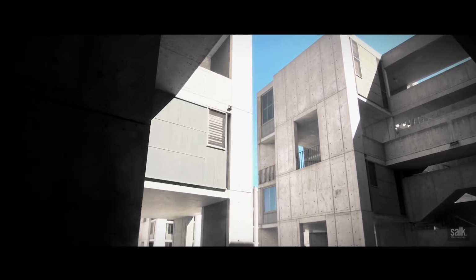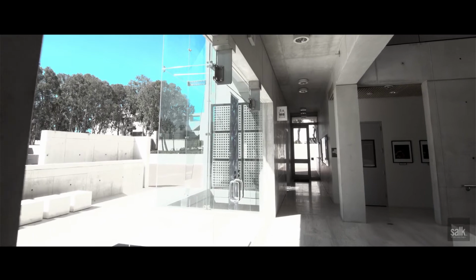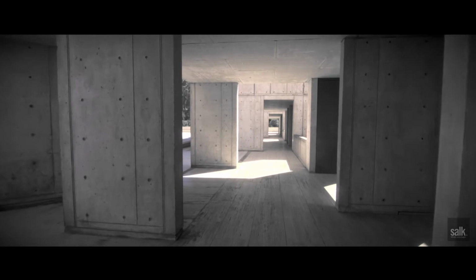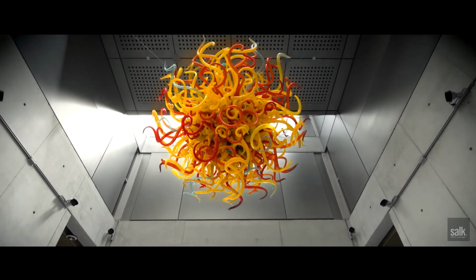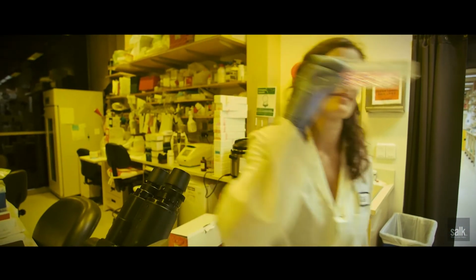One of Jonas Salk's visions for the Salk Institute was to merge science with art, and that's very evident if you just take a step outside of the laboratory here and you look at the beautiful buildings that are here. And at face value, science and art may seem like they're not related at all, but they actually are beautifully intertwined. Creativity leads to innovation, and innovation is what really leads to amazing science.